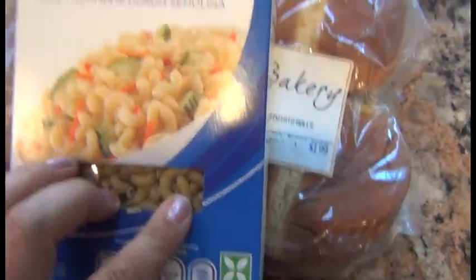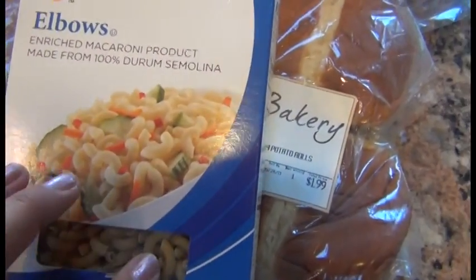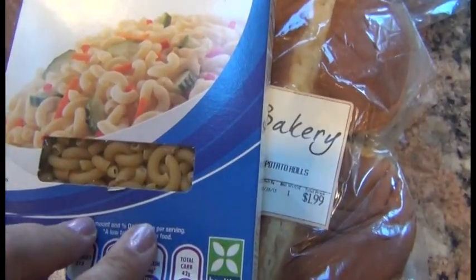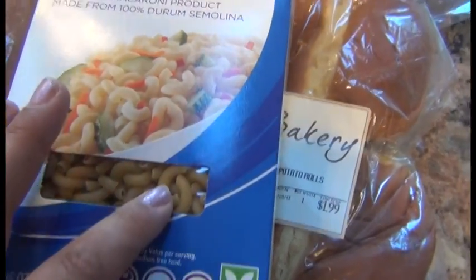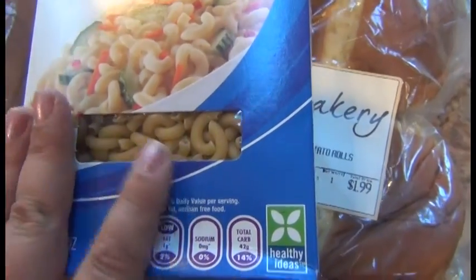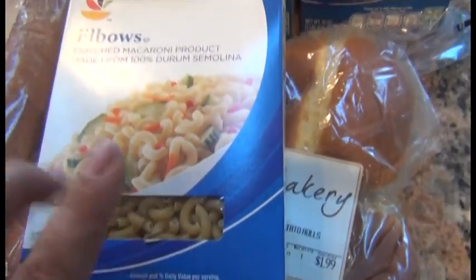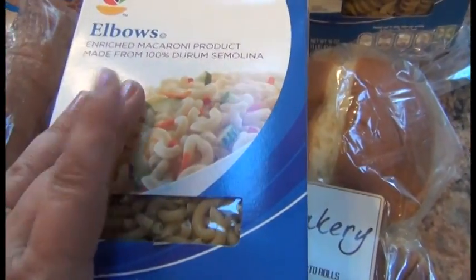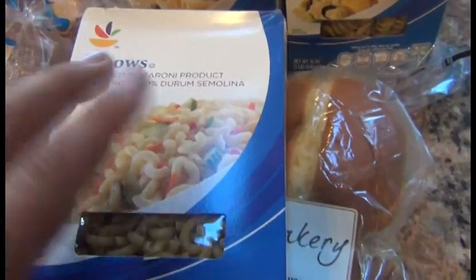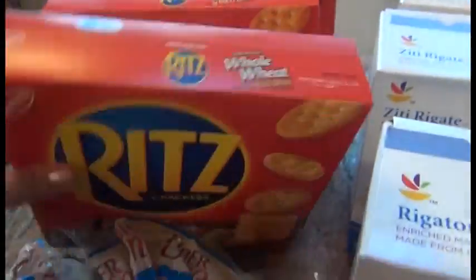Basically what I do is I cook the macaronis, I strain them, and then I mix them with a little bit of cream and two different types of cheeses. Usually it's Parmesan and cheddar cheese. And once it's all mixed, I put them in a baking dish and I sprinkle the whole top with more cheese, and then I crack some of those little Ritz crackers.